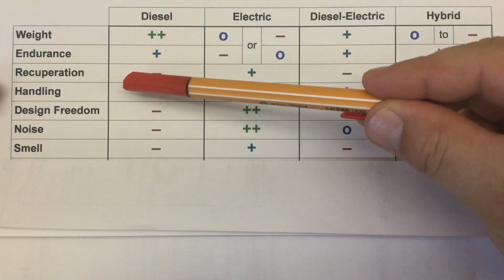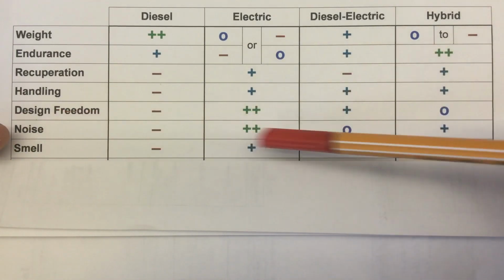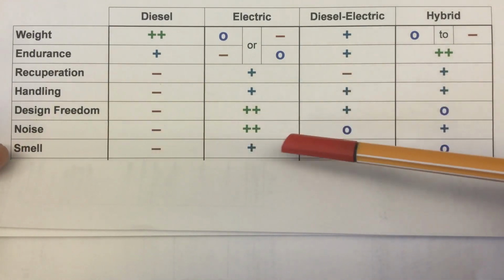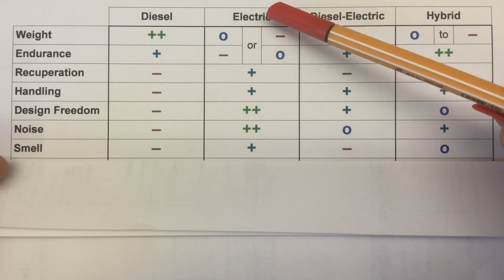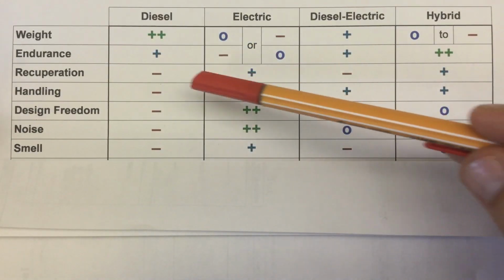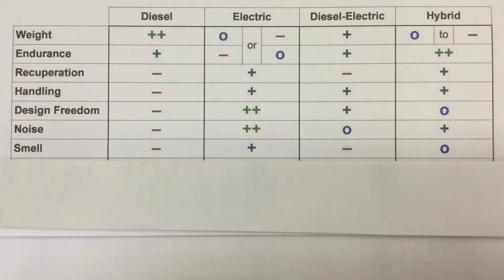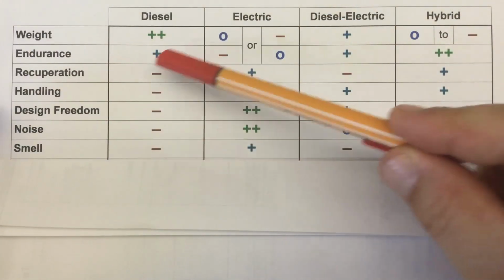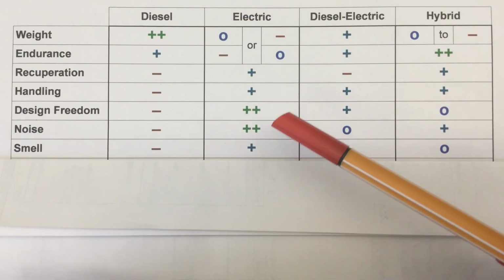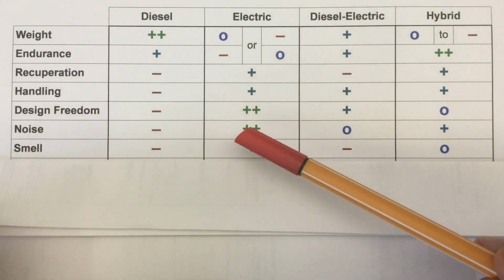The soft factors: handling, design freedom, noise, and smell. For design freedom and noise, I have the same scale as for weight and endurance. Smell, there is no plus because an electric drive doesn't smell like roses. Handling, again, like with recuperation, either you have to fiddle with that gearbox or you don't. The diesel, the worst propulsion system in these categories. Contrasted by electric propulsion, that is, if not a hyperdrive, but a dream drive.